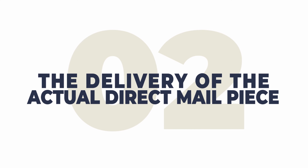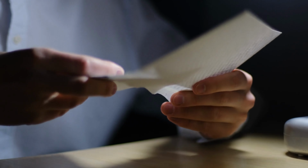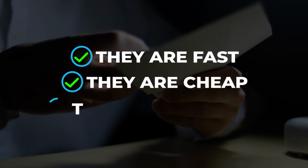So now that we've mastered the filters part and we put our list together, now we have to actually talk about the delivery of the actual direct mail piece. Now, I'm a huge advocate of postcards. Why? They're fast, they're cheap, and they're efficient.